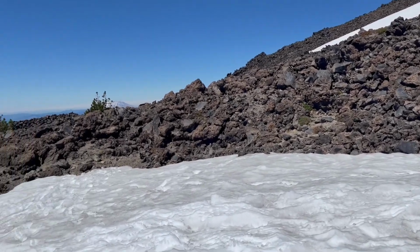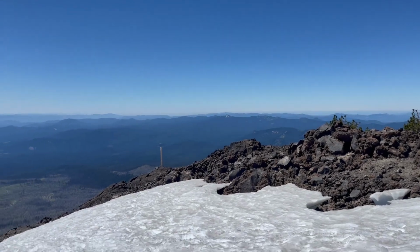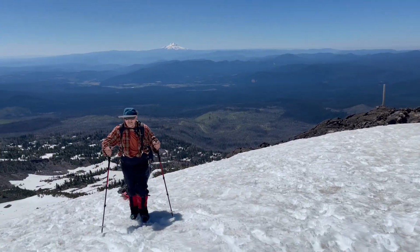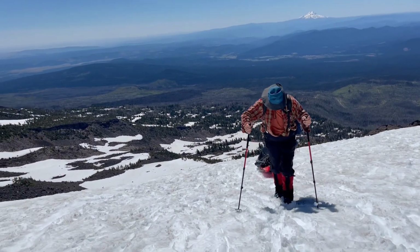We're above the tree line. Nice little scraggly trees right by Mount St. Helens. And Karen and Roger coming up the slope with the mountain right in the back. Whew. Okay, that was a haul.